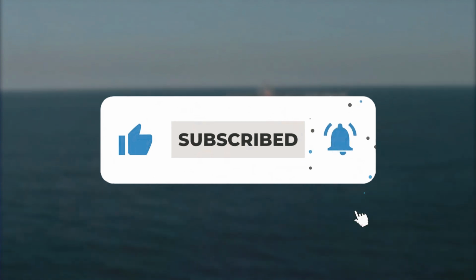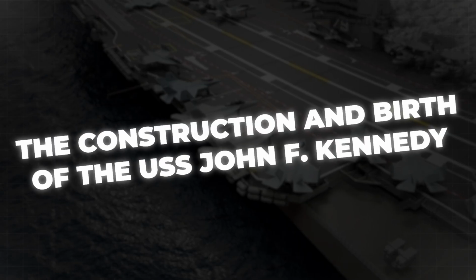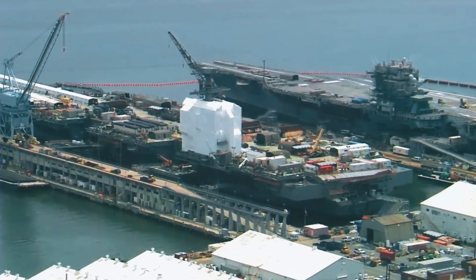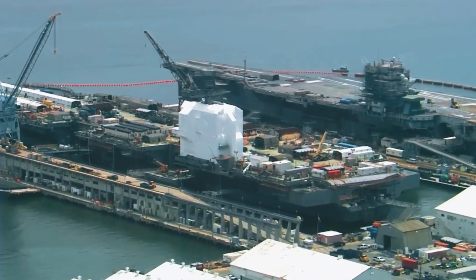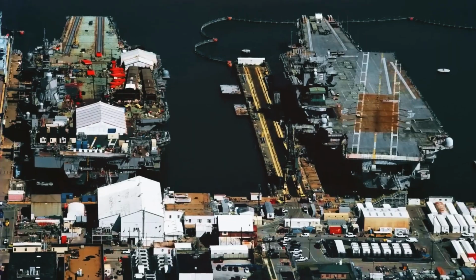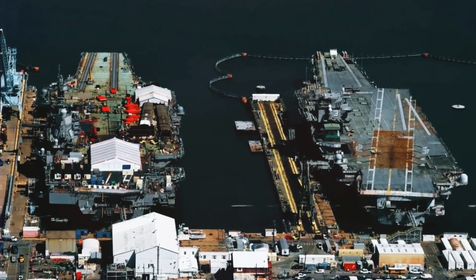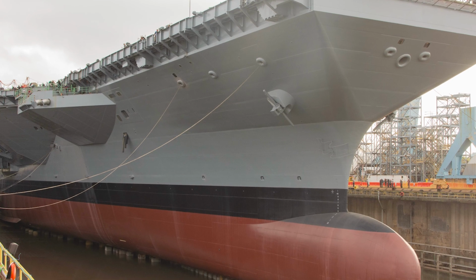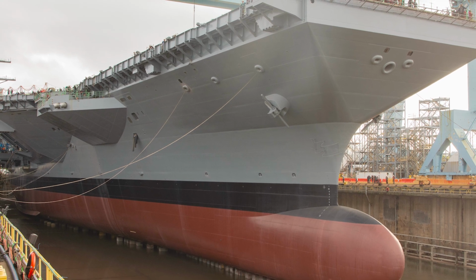Now, let's get started. Theme 1: The construction and birth of the USS John F. Kennedy. A colossal steel fortress weighing an astounding 100,000 tons lies silent and immobile within a concrete canyon surrounded by towering walls. Suddenly, with the press of a single button, 100 million gallons of water surge into this cavernous dry dock like a controlled tsunami.